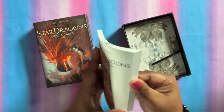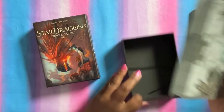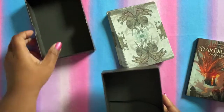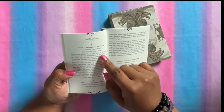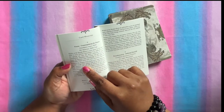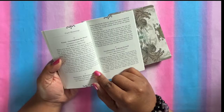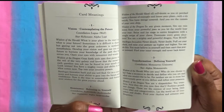I think it's another Rachel Paul guidebook. Let me check. Yep, another Rachel Paul guidebook. We like a Rachel Paul guidebook up in here. Similar to the other one, it's got some correspondences and different sections. So you've got Wisdom of the Herald, Wisdom of the Dragon, and then Star Dragon Invocation. You can take a look and read that for yourself if you'd like to see.